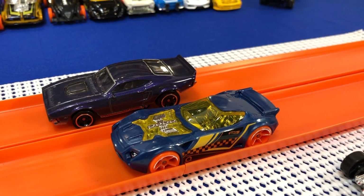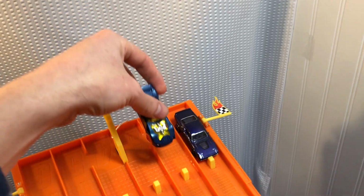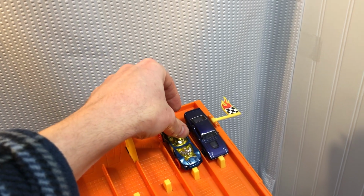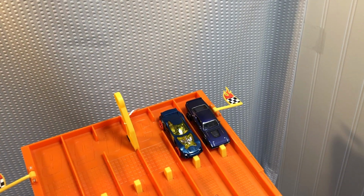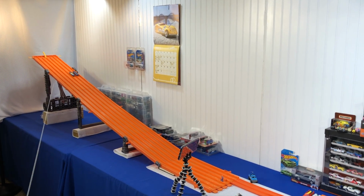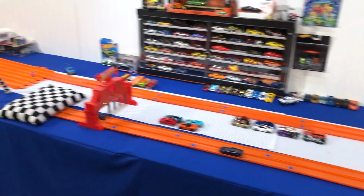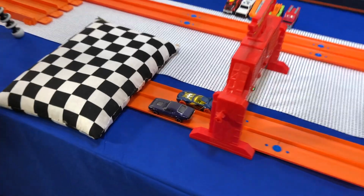Here's the next race. This Nerve Hammer's tough. Put the Thresher in lane 1, and we're going to put the Nerve Hammer, my favorite car, in lane 2. This ought to be good. On your mark, get set, go. Nerve Hammer with the lead. Wow, look at him take that turn. Amazing. Winner! Lane 2!